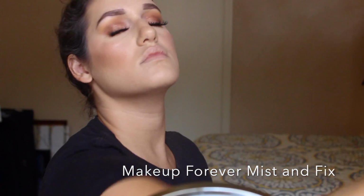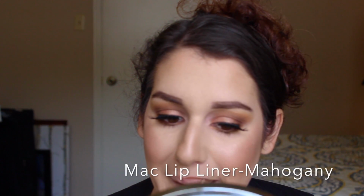I'm setting my face using the Makeup Forever Mist and Fix, and then I'm going to go in with the MAC Lip Liner in the shade Mahogany. I love warm, brown, deep, dark lips for this time of year, especially with this eye look. I was really feeling the brown and the dark lips today, so I lined my lips and then I went in with the Jeffree Star liquid lipstick in the shade Dominatrix.